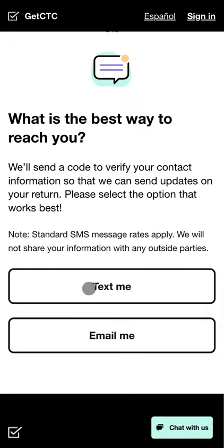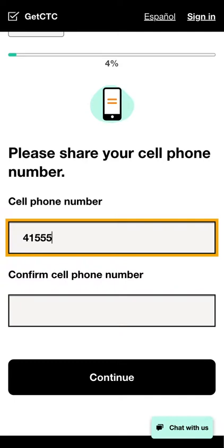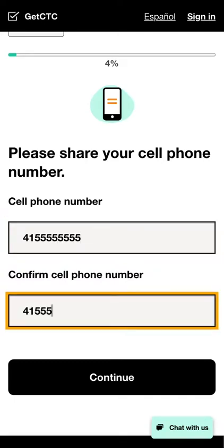On this page, we ask clients the contact method we can use to best reach them. Note, GetCTC does not require clients to create an account and does not require them to have an email address. Clients simply have to sign up using their email or their phone. In this case, I'll choose to sign up by phone.